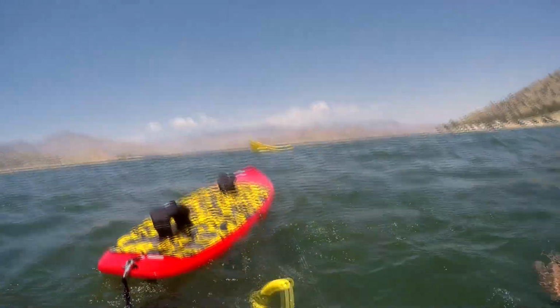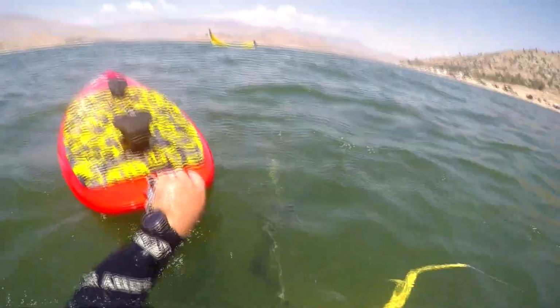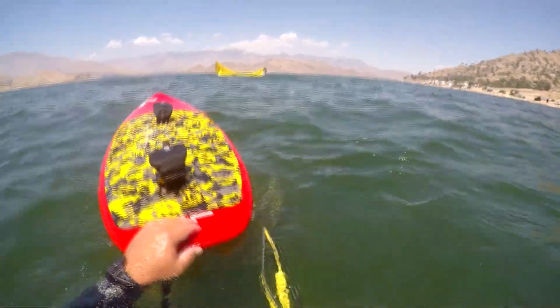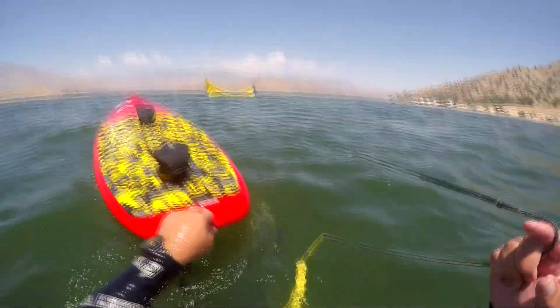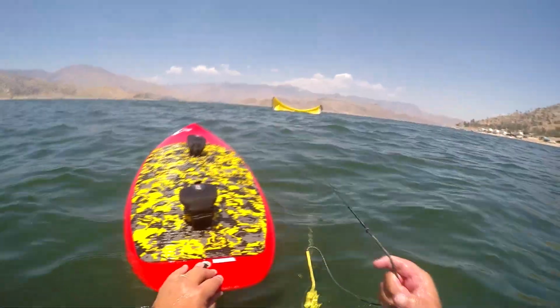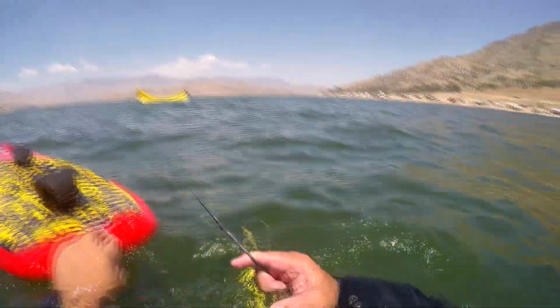So I'm swimming backwards trying to get the kite to kind of respawn a little bit and get it back up on its nose, I guess, the leading edge. And nothing was really working. There was no wind. That was the problem. So I still had it up just enough. Just kind of backpedaling here, trying to keep it up.